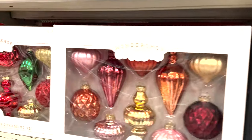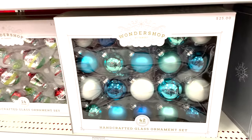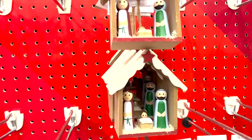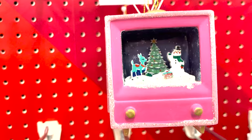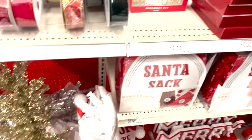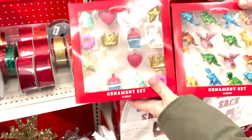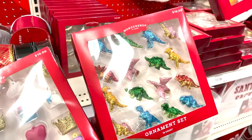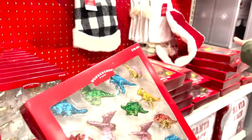And then some of the ornaments here. These are really pretty, $25 a set. Little Coca-Cola. How cute is this little TV? These are like for little trees, like these down here, these bigger ones. These are only $10. They have these adorable little ornaments. Look how cute these are. These are $10.